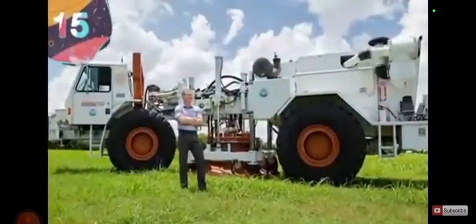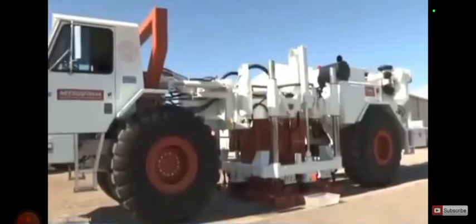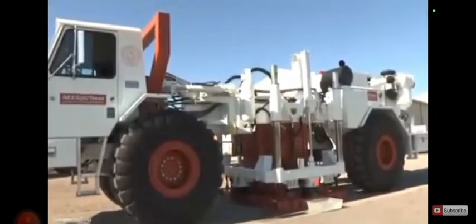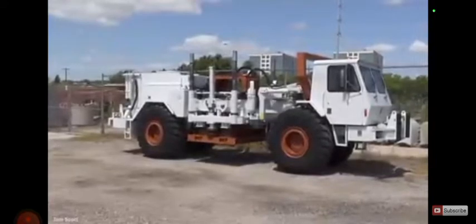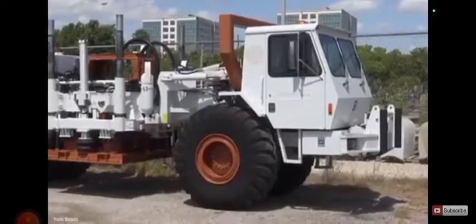Number 15, the T-Rex. The first strange vehicle to kick off our list is really making waves, seismic waves. The T-Rex is a truck specially designed to mimic an earthquake on a small scale by using its large shaker to pound and thud the ground below. The vehicle can change its vibration orientation from vertical to horizontal with the simple push of a button.